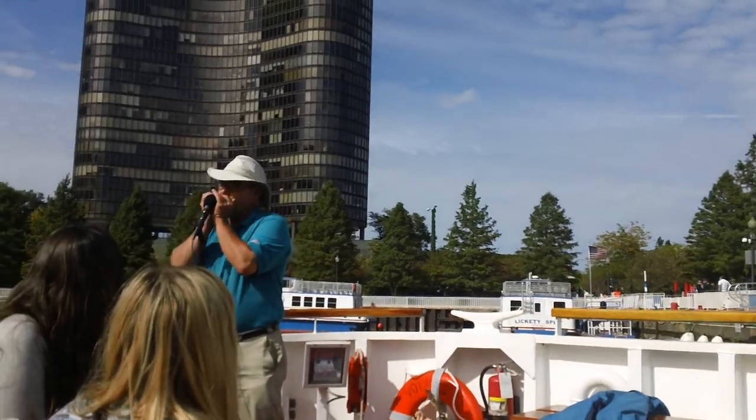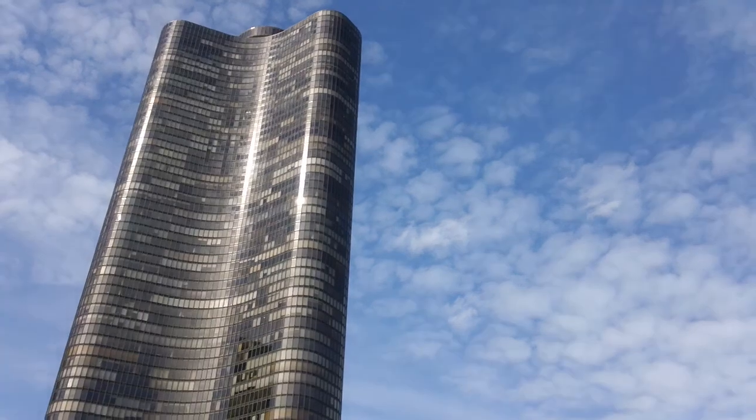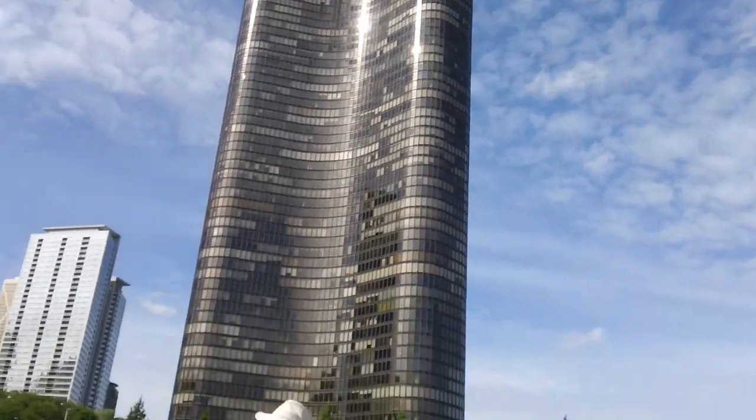One final note though, Chicago, an architectural gem, is home to its own musical style, the Chicago Blues as well. So here's a little thing of my own called Architecture Blues.